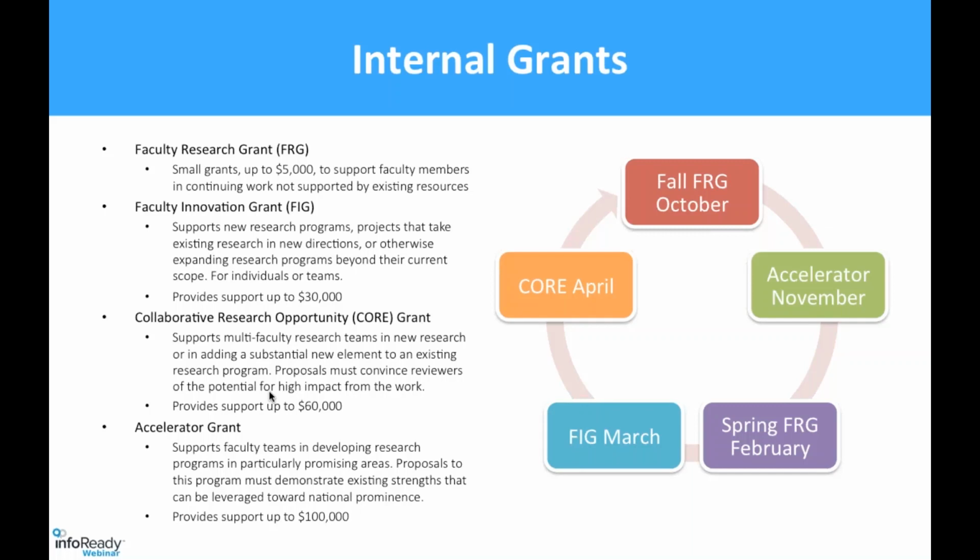The faculty innovation grants, or the FIG grants, they provide up to $30,000 for new projects, programs, new collaborations, or for taking existing programs in new directions. FIG projects are intended to continue beyond the initial investment, and the FIG program is offered in the spring.